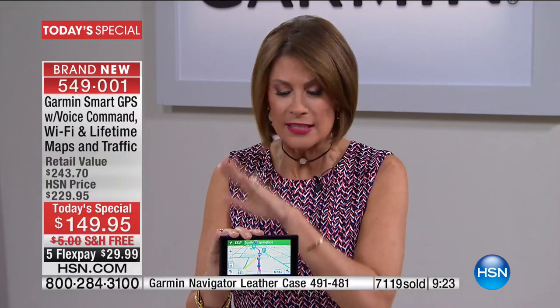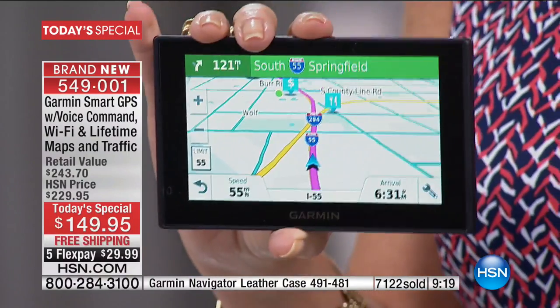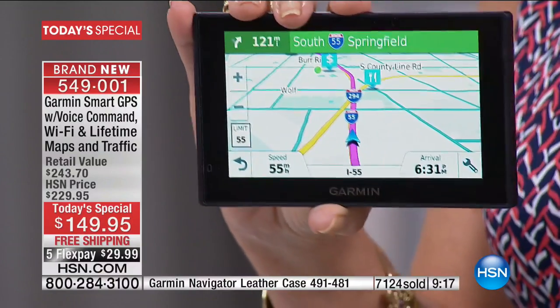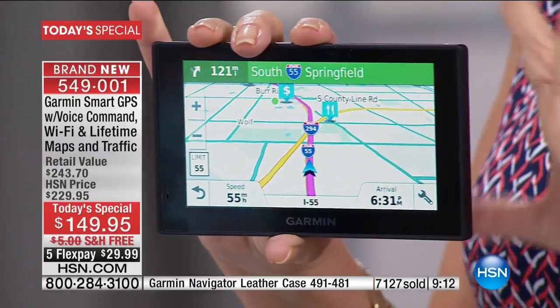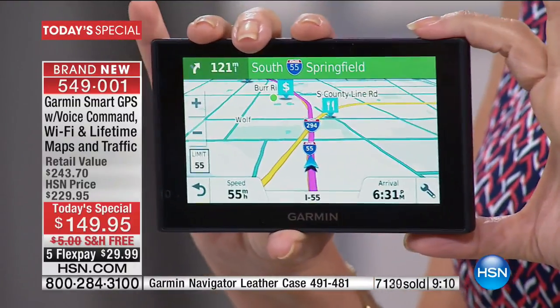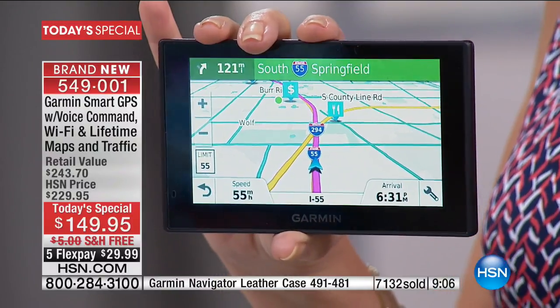Right. If they want to listen to their text, this is going to read their text to them. If they want to check their emails, this is going to read their emails to them. So they don't have to drive distracted. It's true. These are different features than ever offered before. As of right now, 7,100 of you have made this choice. We're fast approaching, like I said, halfway through our entire quantity for the day. Don't miss this. It's so important.